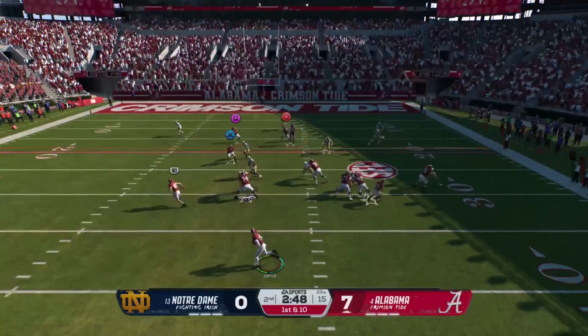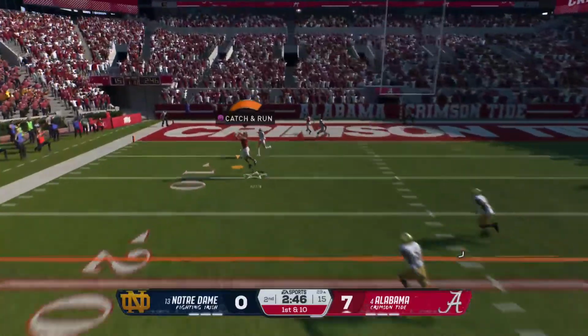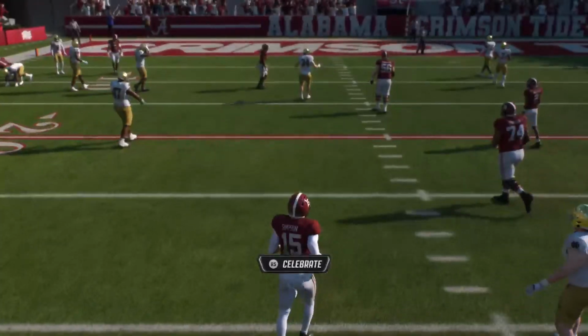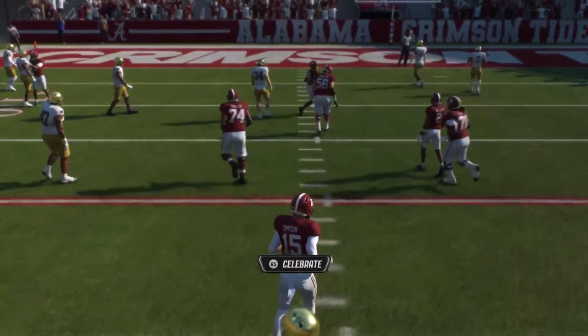Off the play fake, looking to throw. Moves left, out of the pocket. Oh, downfield catch made on the left side. They bring him down at the 7. The offense set up now with a first and goal.